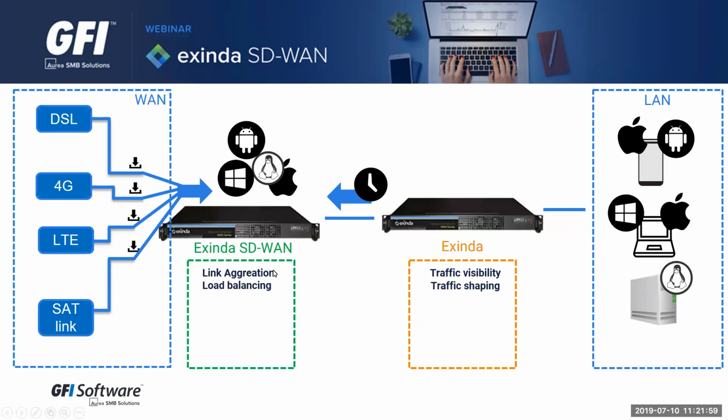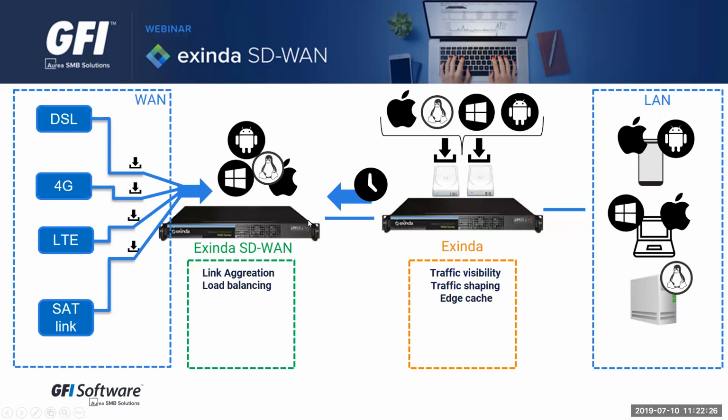Now, on the Exinda SD-WAN side, in the single stand mode, we'll perform the link aggregation and load balancing. That means that when the time comes to download all the patches and updates for Windows, Linux, Apple, and Android, we will utilize all links together, so the updates will be very fast. On the Exinda end, we'll benefit from the edge cache, because once the updates are downloaded, they will also be cached on the Exinda. So if there is any need to download the same update again, we will not be using the internet connection, so it can be used for something more important. This is one of the possible scenarios where you're using the features of both the Exinda SD-WAN and Exinda Network Orchestrator.